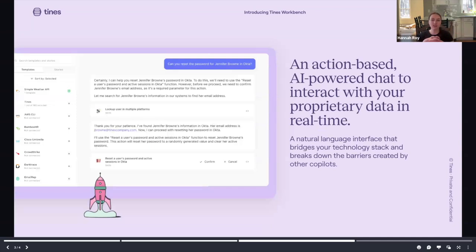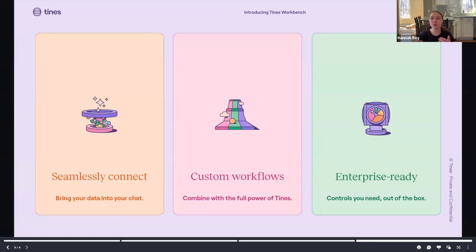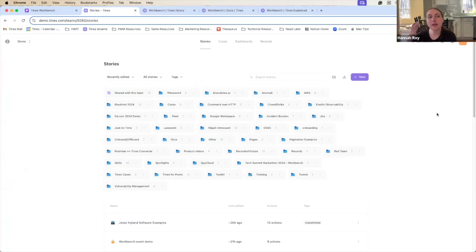We've combined the concept of copilots and AI chats that folks are familiar with the full power of Tines. You get to bring your data into a chat to work with your tools. And with Workbench, you can perform tasks like creating a ticket in Jira, getting detections in CrowdStrike, locking down devices in Jamf, and even sending messages in Slack. Now, I'm not a security analyst or an IT admin, but the beauty of Workbench is that there's no limit to who can use it as long as you're a Tines builder.